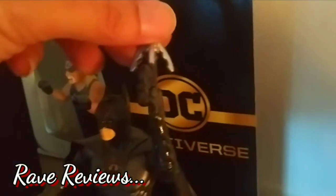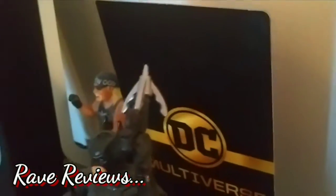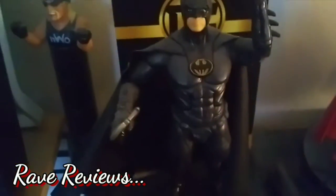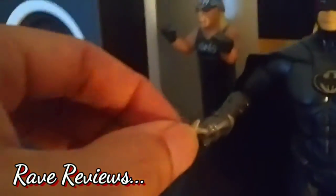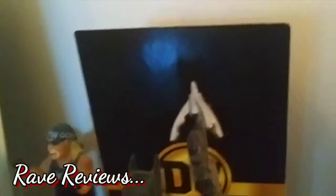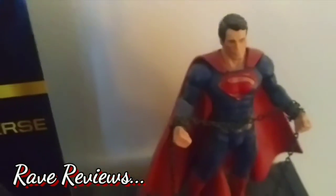This grappling gun's really cool. I like the big old grappling gun there, and it says DC Multiverse in the back, comes with a little stand. And that is the Val Kilmer Batman Forever, I believe. He actually has Batman Beyond's little Batarang here, because the silver matched the silver in his grappling hook. And look, Superman.